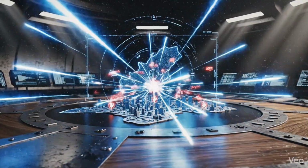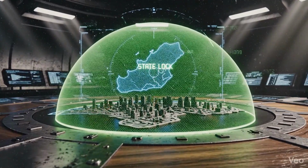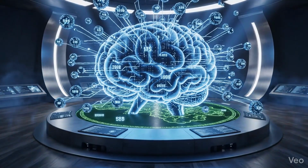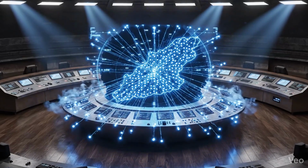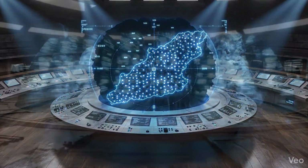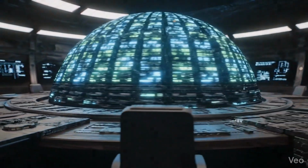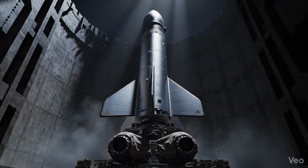High-speed, advanced algorithms are already predicting trajectories and assigning targets. Soon, artificial intelligence will completely take over the lethal decision-making process. The Aero 3 is only the beginning of a fully automated combat network. Deep underground, massive servers process billions of scenarios every single second. A fresh replacement interceptor is loaded onto the dark launcher, waiting in the shadows.